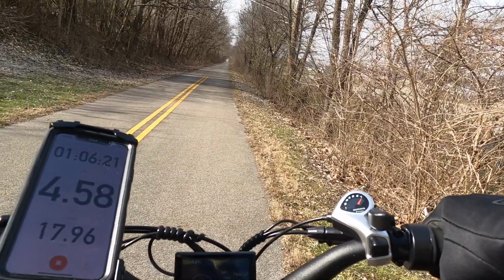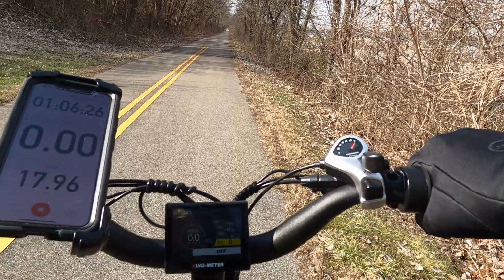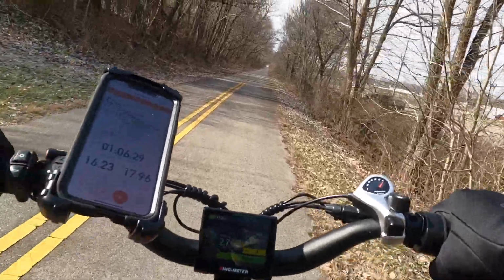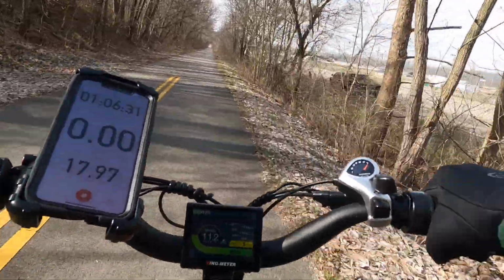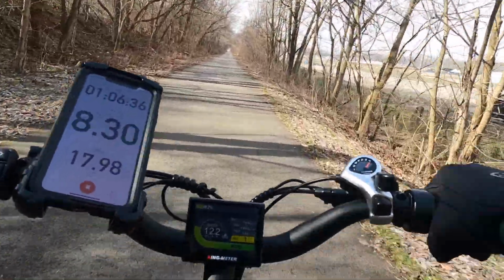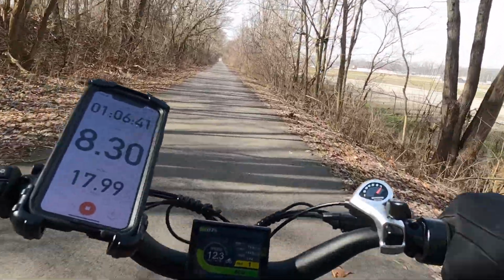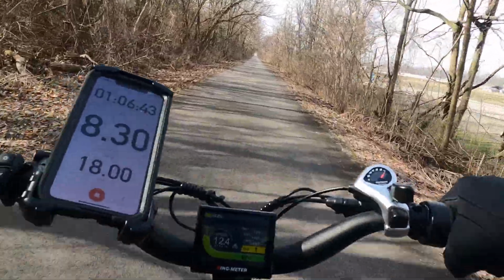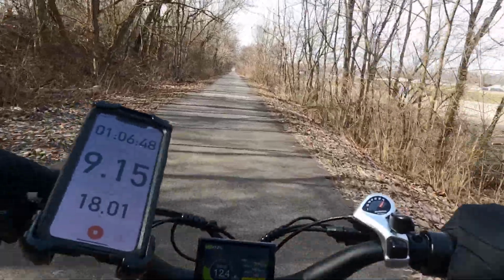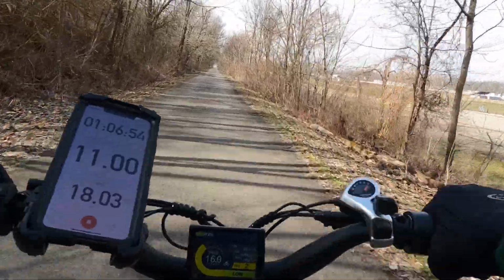And I'm going to drop this back down to 0, actually. I have to have it on 1 in order to get the pedal assist to take over. So we're going to do throttle only. I'm not going to be pedaling at all. Now, this bike is designed to where you're only going to do about the same average you're going to do on the pedal assist. But once you get up to pedal assist 2, it bumped it up to about 17 mile an hour.